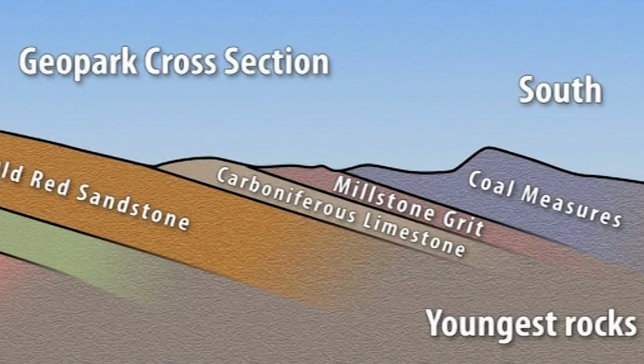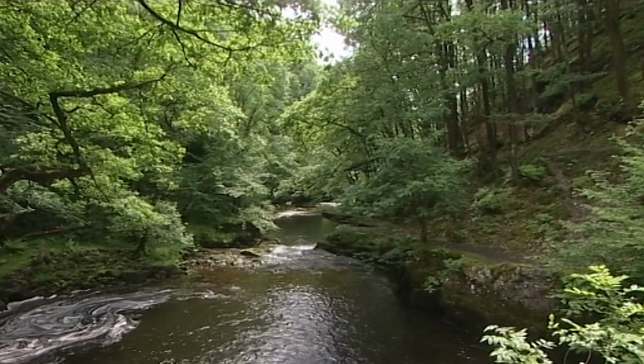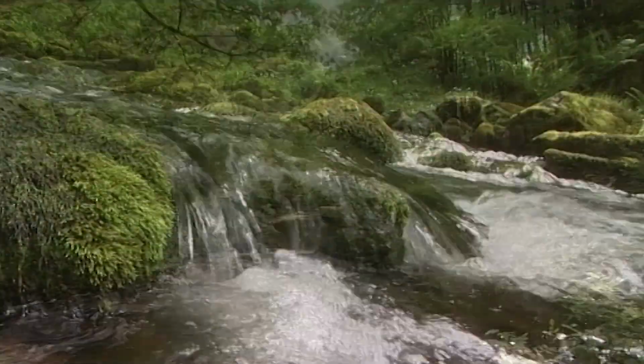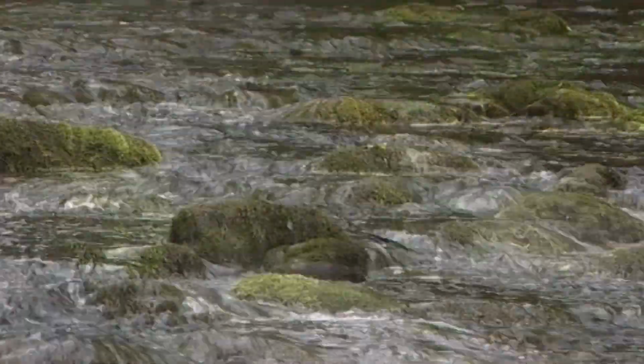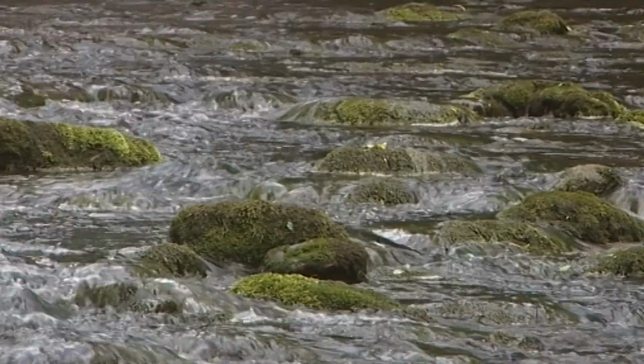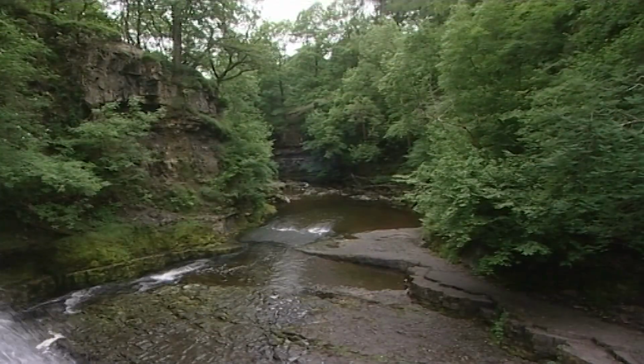Let's take a closer look at the Millstone Grit. It's the band lying on top of the limestone. Impressive wooded gorges are typical of this Millstone Grit landscape. They were formed towards the end of the last ice age when torrents of water cut down fast into the ground beneath the ice. It's not just steep-sided valleys that make this place so special. What it's really famous for is its waterfalls.